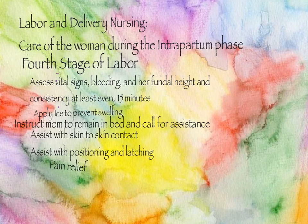Okay, so pain relief. She might need Motrin or something stronger, or something topical for perineal pain or cramping or whatever it is she has. And one thing that I would like to call your attention to is that immediately after the delivery of the baby, the uterus clamps down and it gets this globular shape right before it expels the placenta.